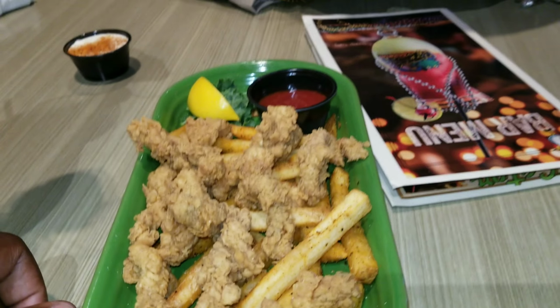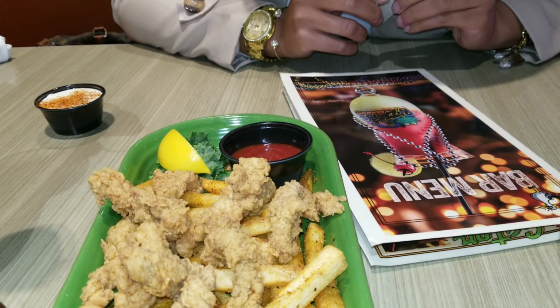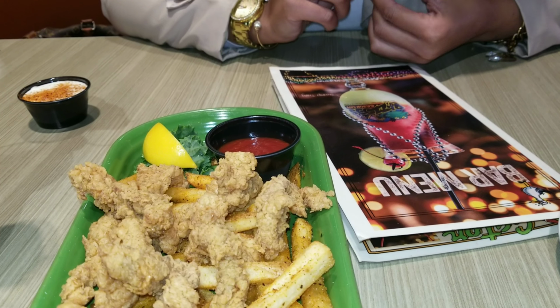Thank you for the food we're about to receive, Lord. Thank you for us coming together, Heavenly Father. Let the food we put in our bodies be blessed, in the name of Jesus. Amen. Amen.